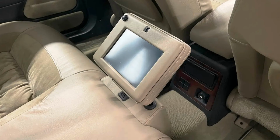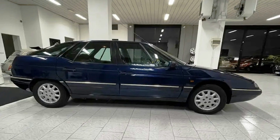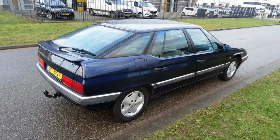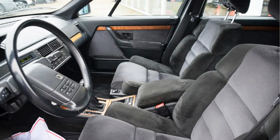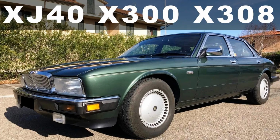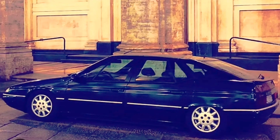Another thing, the XM was very slow for an executive car of the 90s. It was even slower than its predecessor Citroen CX, because it was much heavier than the CX, while using effectively the same engines. The 3-liter versions were more or less acceptable, but still, none of them made 0 to 60 below 8 seconds. It was okay for a family car, but Citroen tried to compete with Audi, BMW, Mercedes-Benz and Jaguar. So it wasn't a car for an active driver.